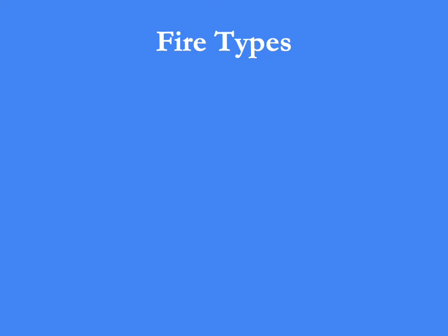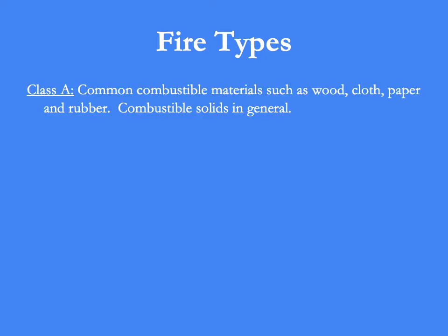Knowing what type of fire you're dealing with will help determine the plan of attack and which extinguisher is best to use, or rather best not to use. A Class A fire is made up of common solid combustible materials such as wood, cloth, paper, and rubber. Combustible solids in general. A campfire is a perfect example of a Class A fire.